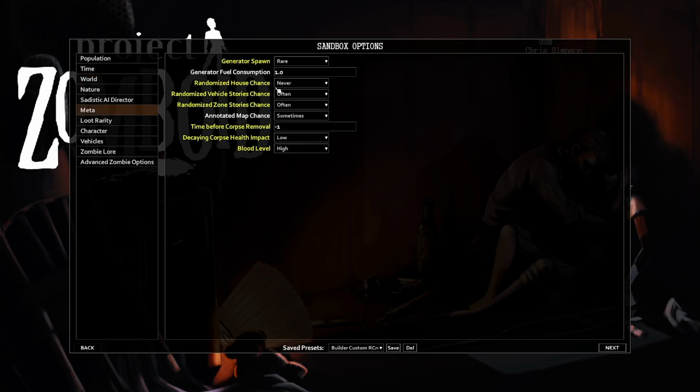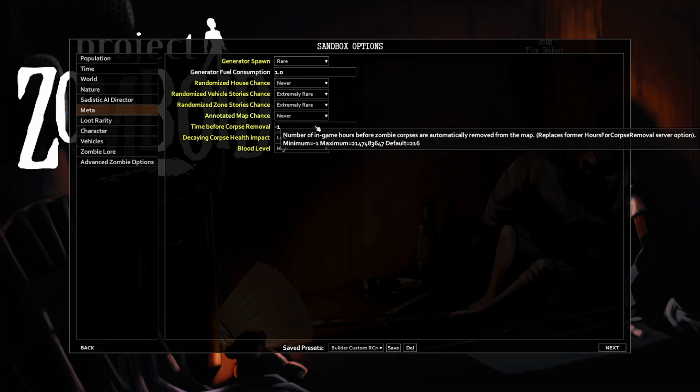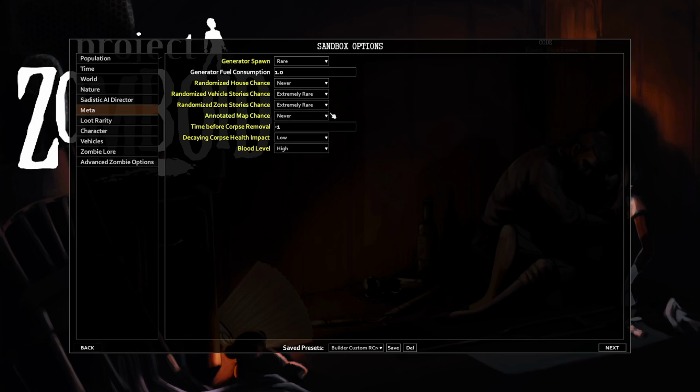Meta? Yeah, meta. We'll say never for all of those, so the map just is what it is. Or maybe like extremely rare, how about? Except the house, I think that we have to have on never still. In annotated maps, I don't really care about it at all. We'll try this.